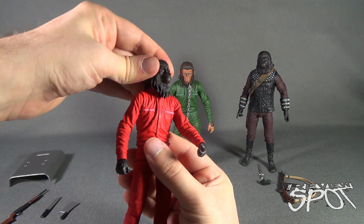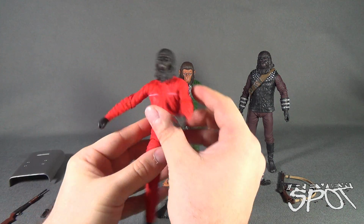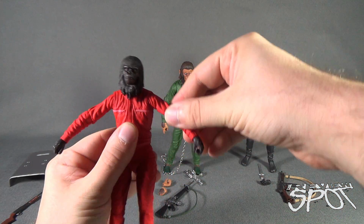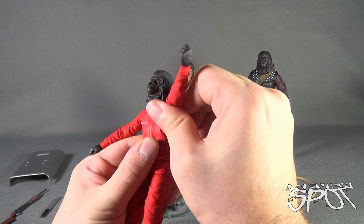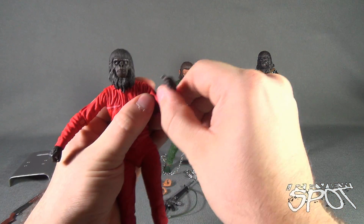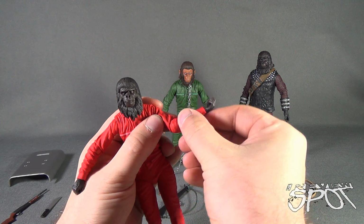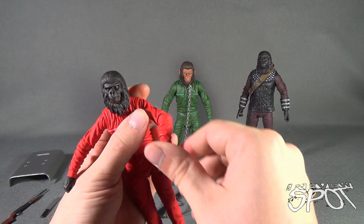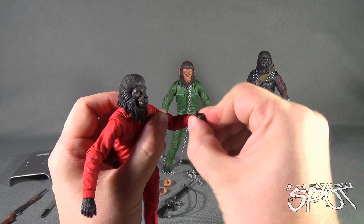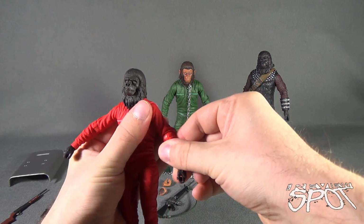The articulation on the Conquest Gorilla is that he has a ball joint in the head, hinged shoulders, which allow the arms to move out, like so. You could also rotate the arm all the way around. He does have a bend in the elbow, which also rotates that arm all the way around. Maybe stops about there, but not to say that you would need to rotate the arm all the way around. It does kind of stop at one point. Swivel at the wrists. There we go.